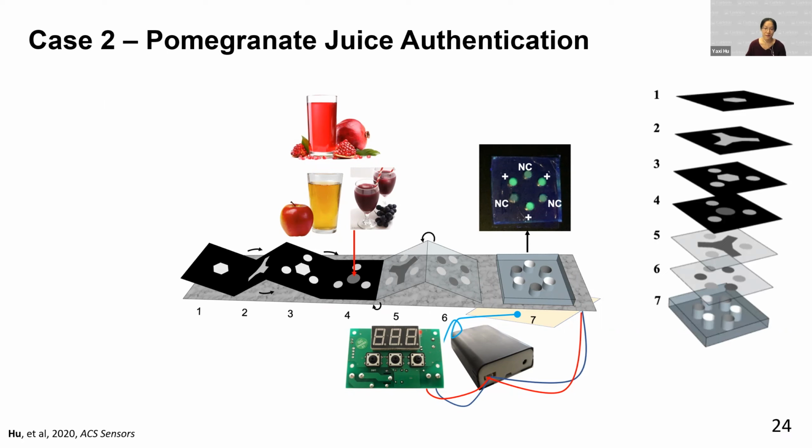DNA is trapped here. And after the DNA extraction, we will load an elution buffer from layer 1. It will go through all these layers and release the DNA from here into the 3 darker chambers at the last, the 7th layer. This is a layer for the DNA amplification reaction to happen.